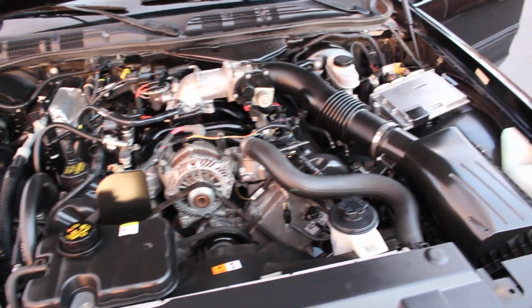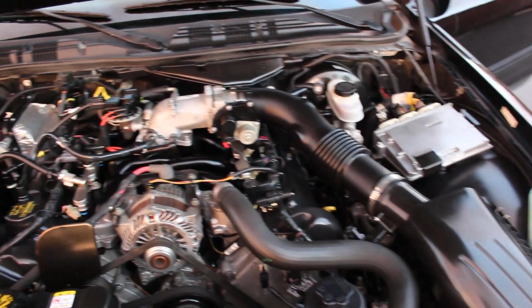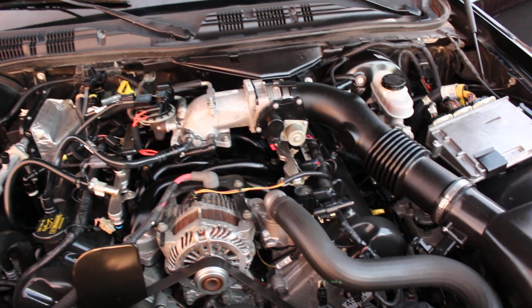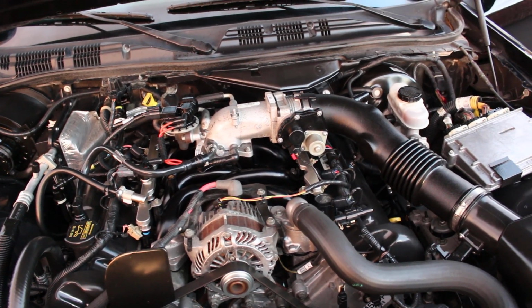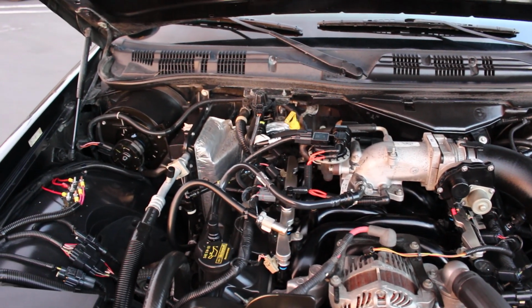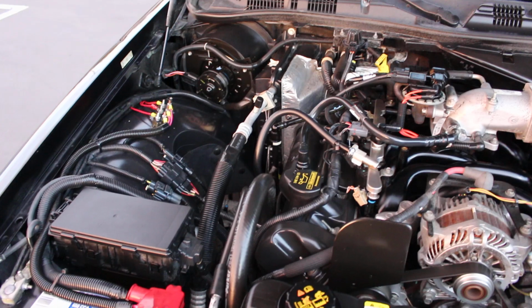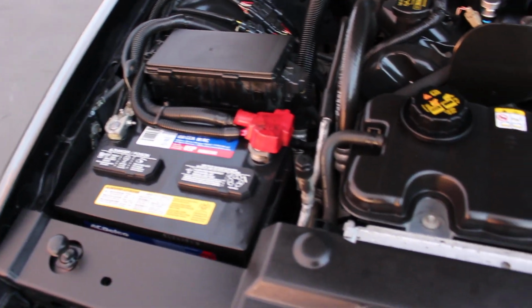Okay, starting right to left. I do have a new air filter. Throttle body was serviced and cleaned out. Eight new Motorcraft Platinum spark plugs. 5W-20 full synthetic oil service and filter. Transmission was serviced, fluid and filter. Air conditioner is super cold. I do have a new AC Delco heavy duty battery.